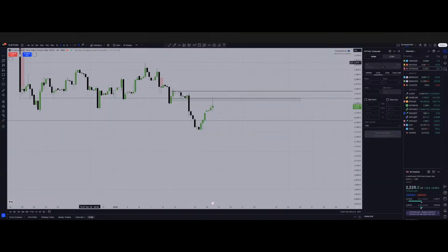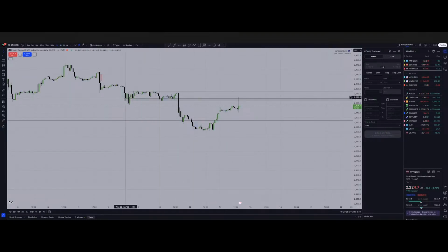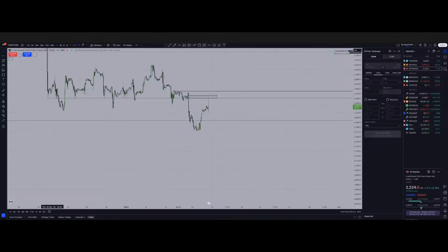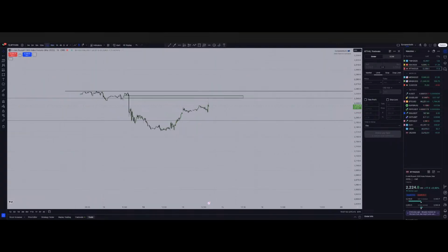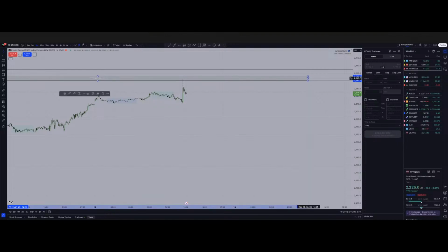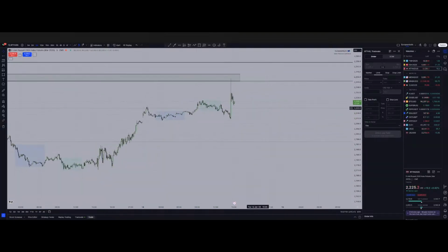One is the price has reacted from the 4 hour imbalance zone, and to be very specific, the price has reacted from the 1 hour as well. Sorry, so in 30 minutes as well, 15 minutes as well, 5 minutes as well. So yeah, I think it could be an opportunity if the price retraces back up. But at the same time you can see that the price has broken its structure to the upside.